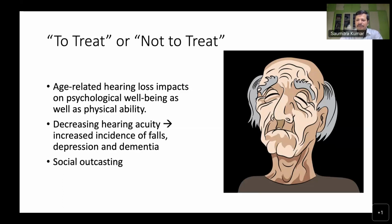All of these have been proved in different studies which have thousands of patients enrolled in them. So this dilemma of to treat or not to treat is actually skewed in favor of to treat. So whatever the age of your patient, whatever his condition, whether he is bedridden, whether he is bound to a wheelchair, whether he is just keeping in the house and not going out, you have to treat the hearing loss of the patient. How you treat it, that is what I will discuss in the next slides.